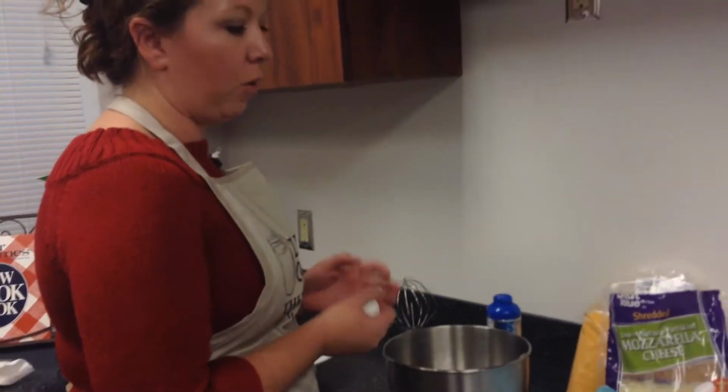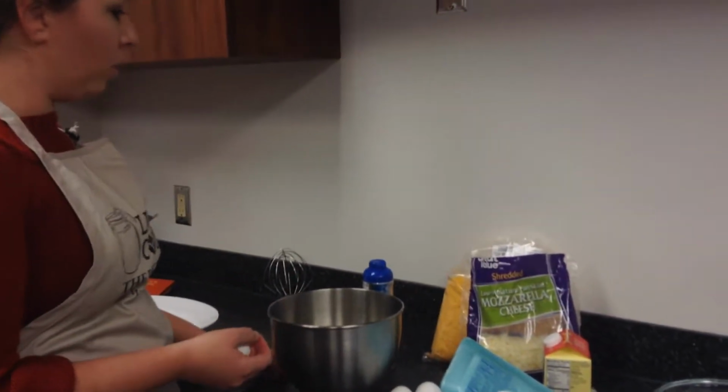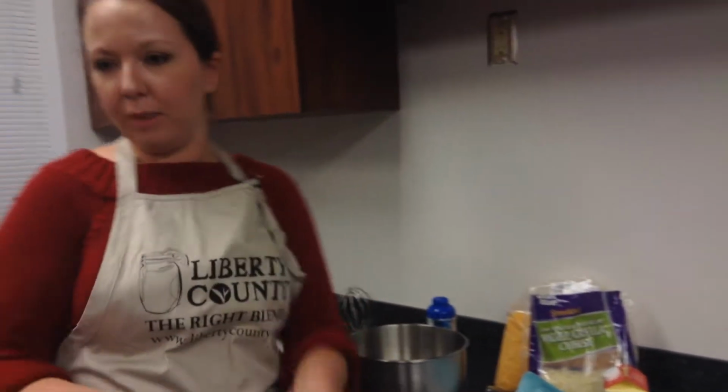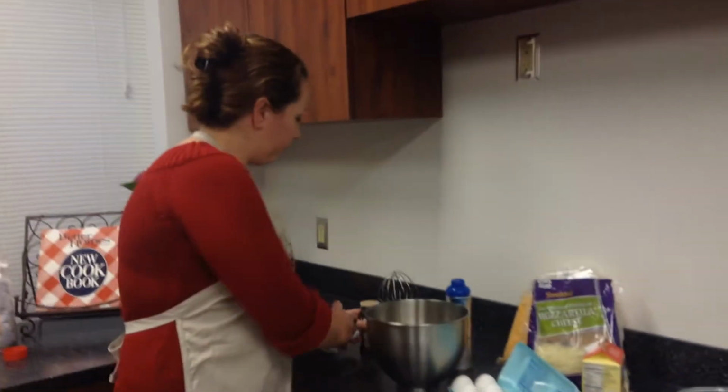We already did the noodles just because I didn't want that to take a whole long time while we were showing people. And right now we just have a bowl and all the stuff we're going to need to make macaroni and cheese, minus the spices because Miss Susan stole them all. We'll have to take them back.